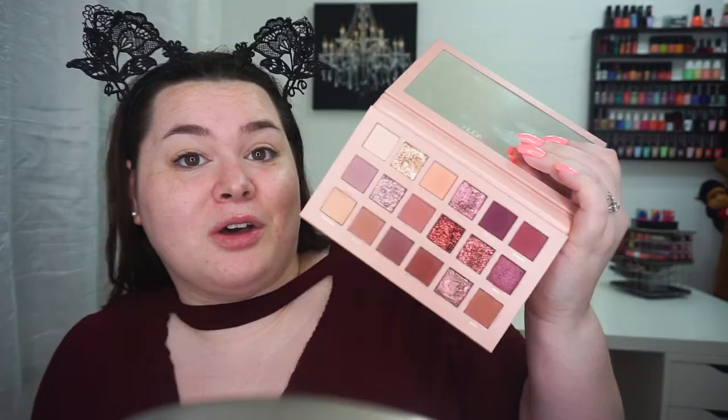The other palette that I have that I got the same kind of feeling for when I was buying it was the Huda Beauty New Nudes palette. This thing is absolutely gorgeous. So when a makeup company can make a palette that looks so pretty and inspiring to me, I'm gonna buy it. I just can't stop myself. So, I have a problem.